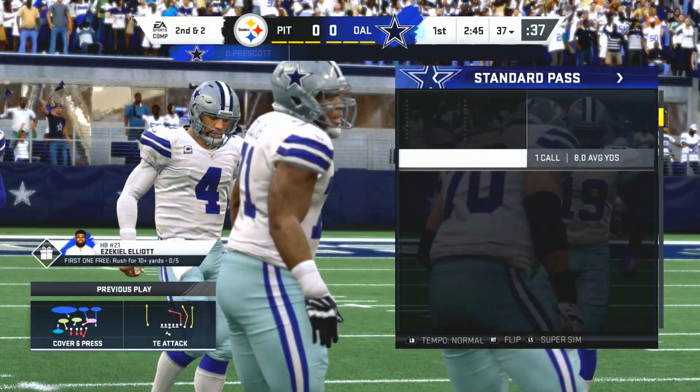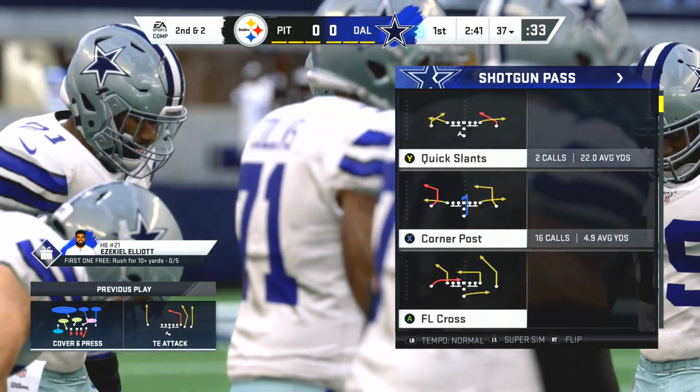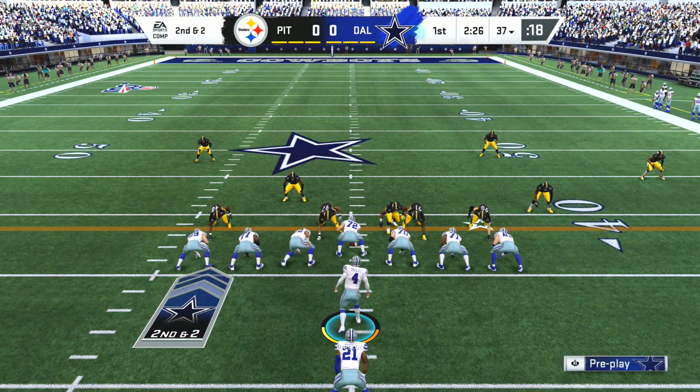2nd and 2. Now that was not a bad scramble there on first down. He didn't force it, nor did he throw it away. He was able to take off, and now he made it a very manageable 2nd and short.